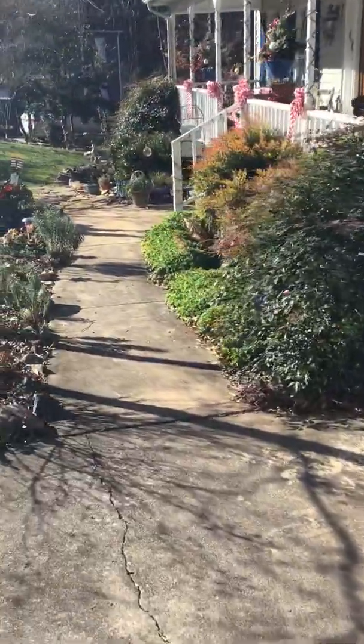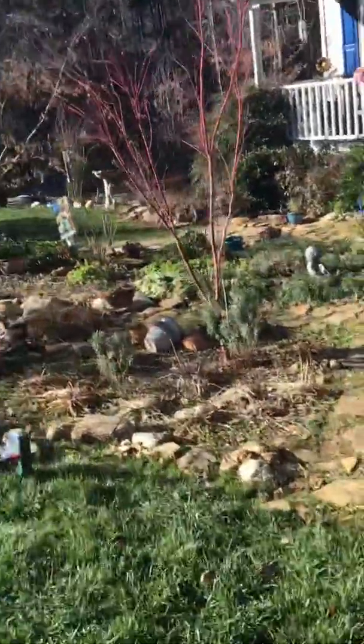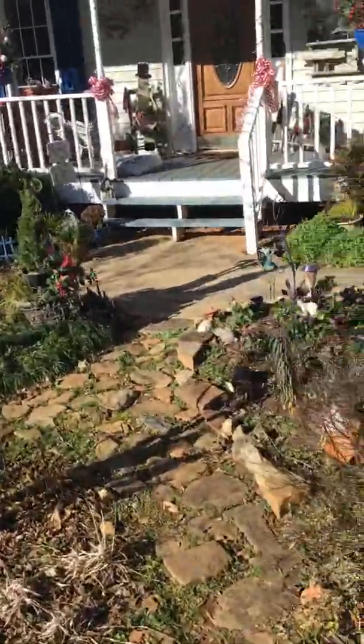The front of his house is in pretty good shape. There's one window up here above the door. We'll catch it real quick. She's got a beautiful yard out here. Sometimes I go bid jobs and I just sit in the yard for a while because it's so pretty.